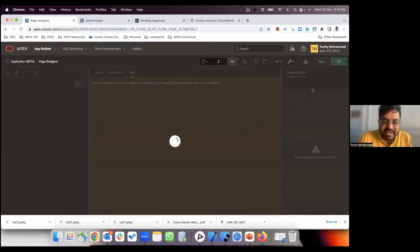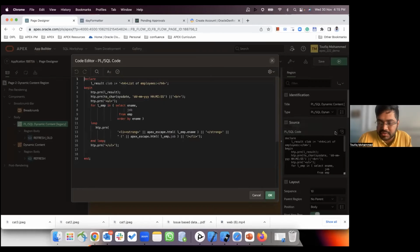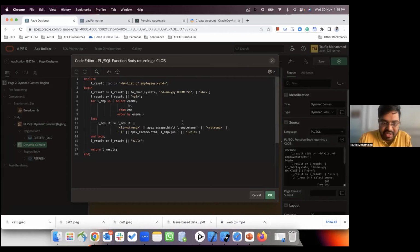So in this page, I have both PL/SQL dynamic content as well as dynamic content. In the PL/SQL dynamic content, what I'm doing is I'm just looping through the EMP table and printing out all the employees. I'm also printing the system date. The same is also true for dynamic content, but here I'm not using the htp.p package. Instead, I am concatenating all the output to a CLOB variable, and that is getting returned here.